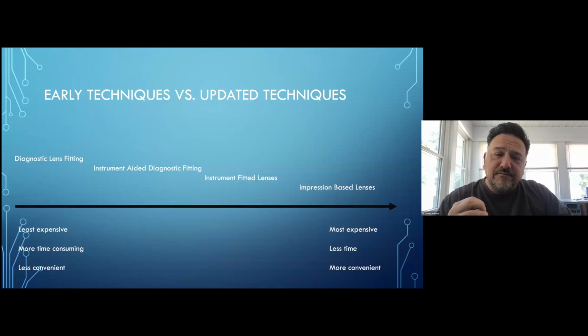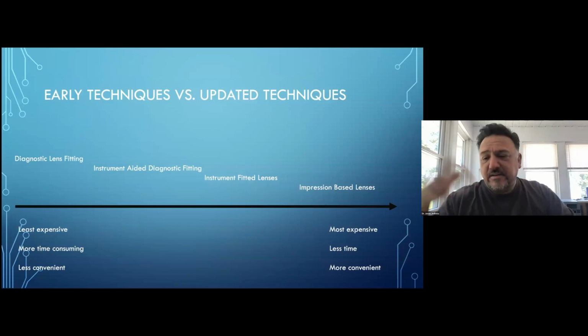A third way of fitting scleral lenses is instrument fitted lenses. And this is where the instrument and the software that drives the fitting process does all the work for you. You do have some controls where you have the ability to go in and make adjustments if you see the need, but you don't have to. And many times it's almost better not to, but to let the instrument itself have full control to start with and then modify down the road.